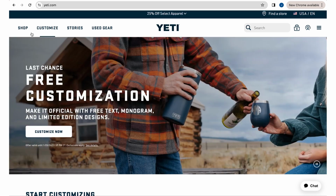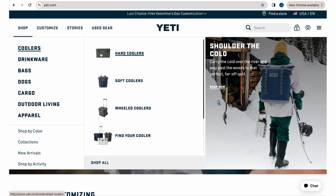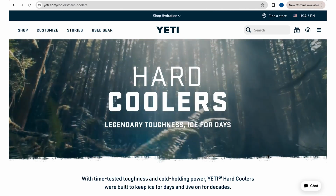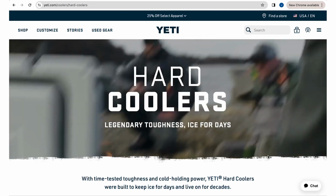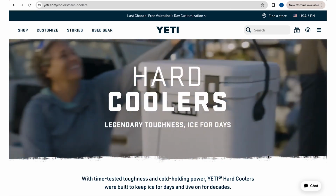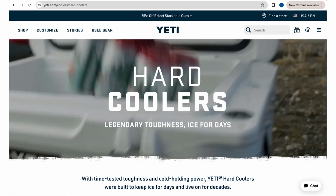Okay, so let's go to shop here. And let's go look at some of their hard coolers, because that's the thing we're going to be comparing today. And so when you land on the hard cooler page, they have kind of a landing page. They have this video going behind. They're showing people outside, fly fishing, the back of a truck. Oh, I saw a little bit of a puppy there. I'm excited. Oh, another puppy.